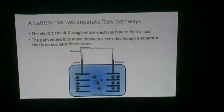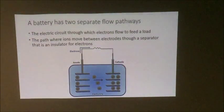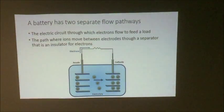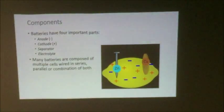So a battery has two different flow pathways. One is what we all know about, which is the flow of electrons from the anode to the cathode, but the other is a path where ions inside the battery are moving from the anode to the cathode as the chemical reaction takes place, and I'll discuss that in just a minute. But what's important to know is that there are two things happening as the battery operates.